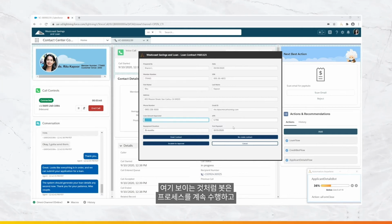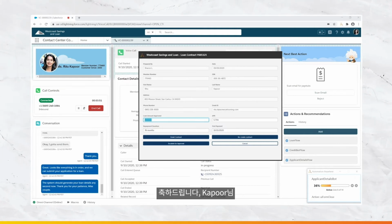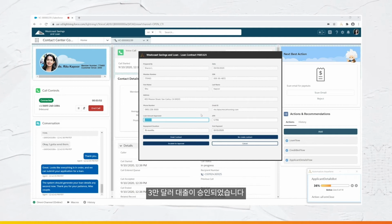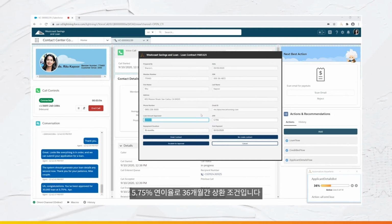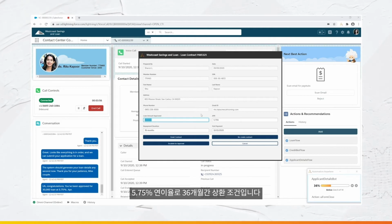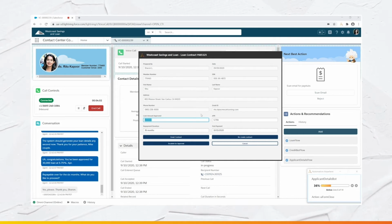As you see here, the bot continues to carry out this process and returns with the terms of the contract. Congratulations, Ms. Kapoor. You've been approved for a $30,000 loan at 5.75% APR, repayable over 36 months. Would you like to proceed? Yes, please.